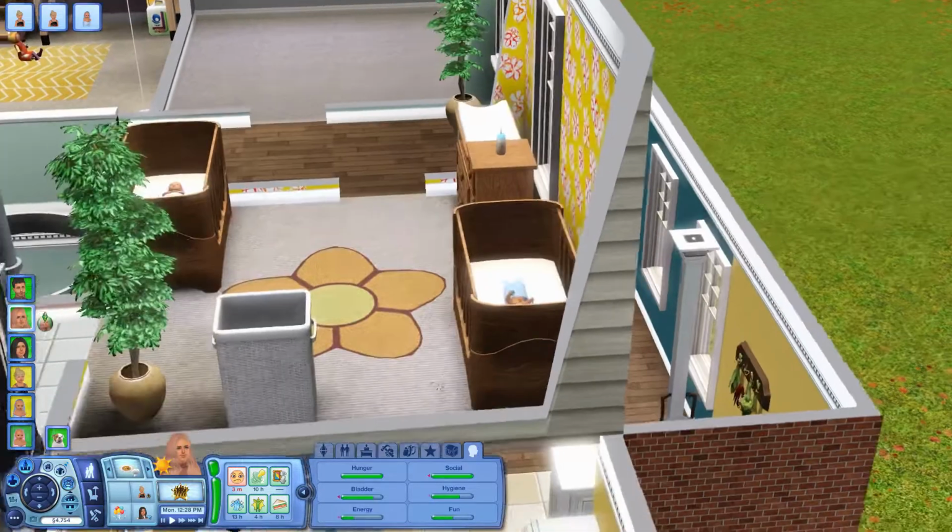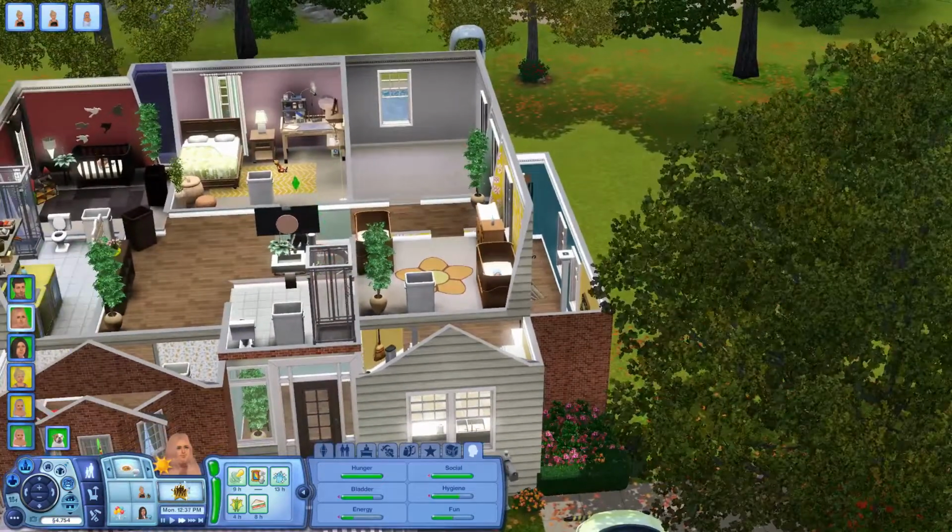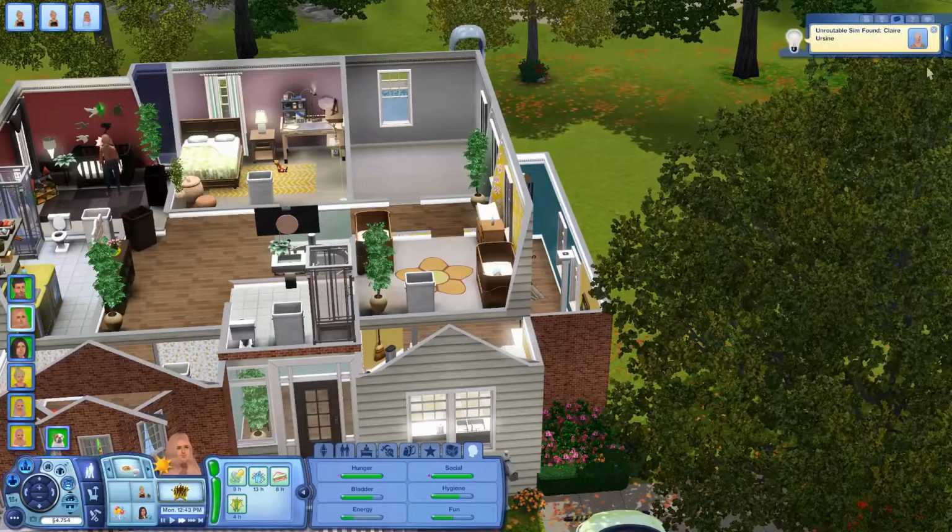Let's go ahead and go change Tristan's dirty diaper so that he will shut up. And then I guess we will go throw the party.